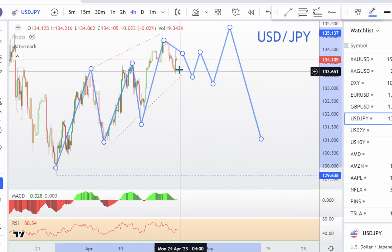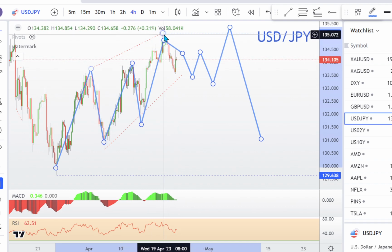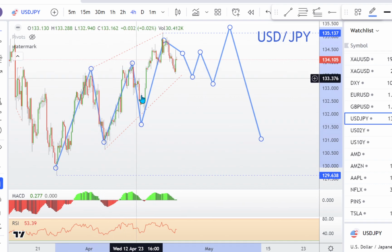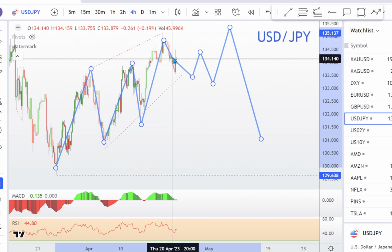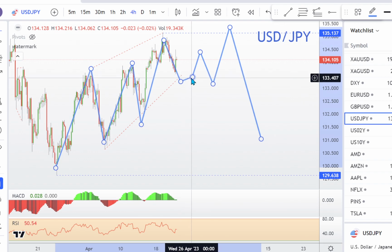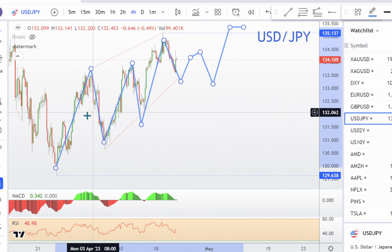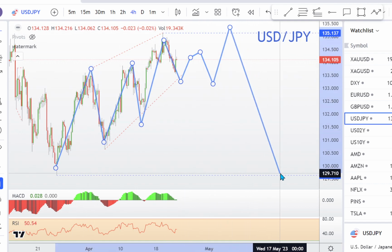So the other thing is that they could be creating a running flat. So this was the impulse. Here's the A move, 1, 2, 3. This was the B move. And then I would expect them to come back down a little bit farther before they head up. And then this would be a running flat. So your A, B, come break this top for C, and then reverse.